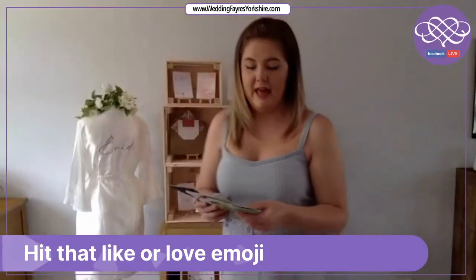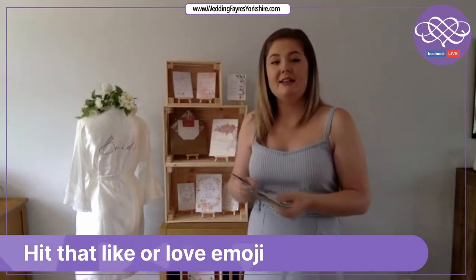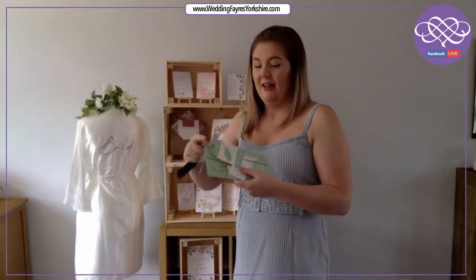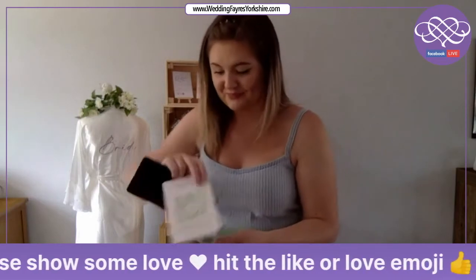We also have an extensive list of destination invites. So we've got boarding cards, we've got passports, luggage tags, and also boarding card holders.